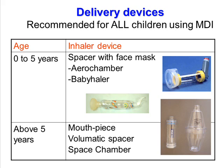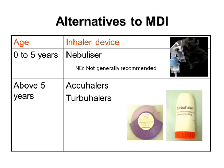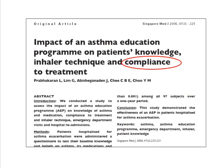So for delivery devices, we recommend spacer devices for all children till proven otherwise, with many different types: for young children with a mask, for older children with a mouthpiece. For slightly older children, you may be able to use dry powder inhalers like these. Nebulizers generally are not recommended unless in very special situations. There's really no need to use them, because inhalers are just as effective, if not better, than nebulizers.